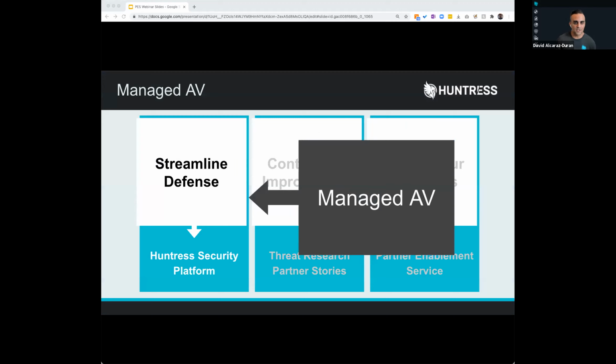But you may be asking yourself, why are we doing managed AV, right? I already have an AV. Why should I use Microsoft Defender to manage my systems? And the reason is managed AV sits squarely within our mission of streamlining our partner defenses. So with Defender, there's tons of configuration knobs that will improve security, and they're completely free. But trying to manage it or deploy it is where things become tricky.